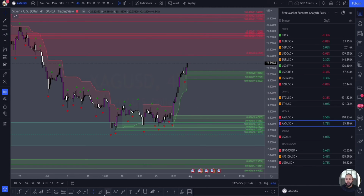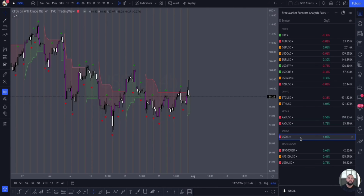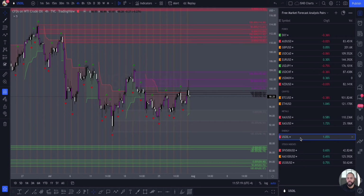I think a healthy market, or just a healthy move, would be a play into this unmitigated 4-hour supply here, which is resting inside of institutional distribution, and taking our plays off of there, and maybe just being able to hold this until this 4-hour demand is mitigated. All right, and again, looking to take partial profits at imbalance fills, as well as any lows that develop while price is moving up. That would be a more healthy move in my opinion, but again, we're looking to sell silver and gold short. All right, leaving our metals, going into our energy instrument, which is US oil.